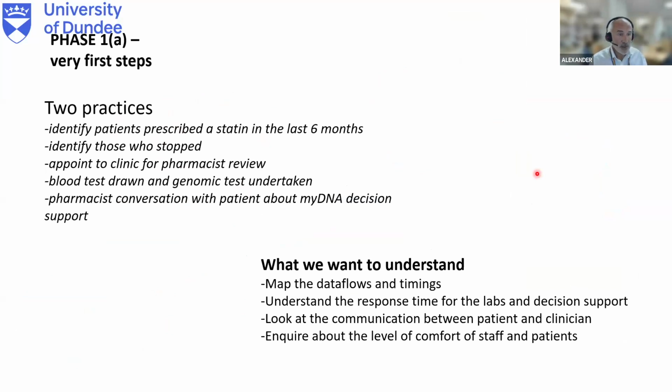Phase one of this is going to be very simple. We've adopted just a few drugs because remember, we're going to eat the elephant in chunks and not try and do everything all at once. So we're choosing a small number of drugs in the first instance. And the first one is going to be statins. We're going to get people working with us on that and taking blood from these individuals as they come in for medication reviews in practice. And these are in 2 practices in Angus. We're going to understand how we do that and how that works. So something very tractable in a very small way, first of all.